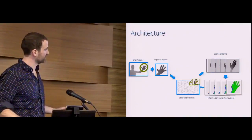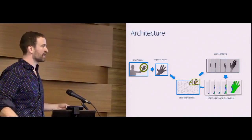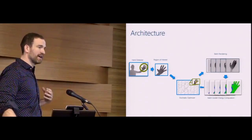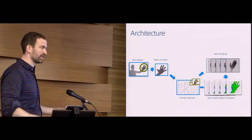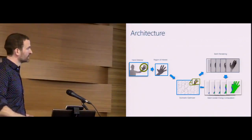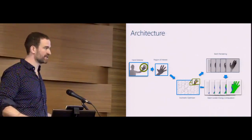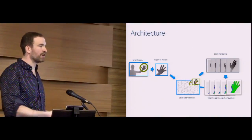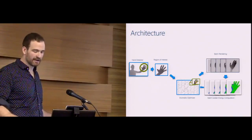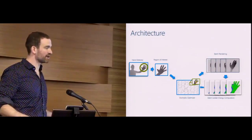So it hypothesizes poses, it renders them extremely efficiently in batch on the GPU, and then calculates all the golden energies in batch on the GPU. It gets the results back, and then it gets another chance to hypothesize new poses to evaluate. So this cycle continues until when? Until 33 milliseconds. We run out of time. And then you just output the pose with the lowest golden energy. So that's it. Except that these stochastic optimizers are notorious for getting completely lost.